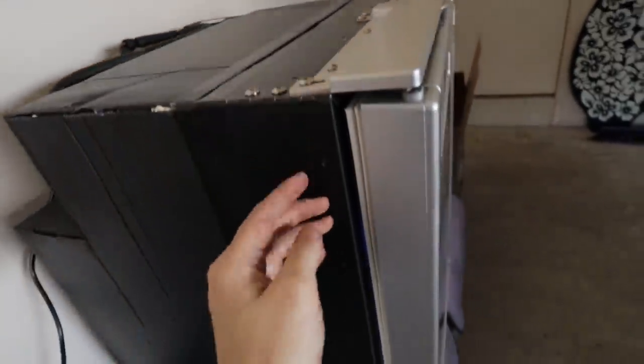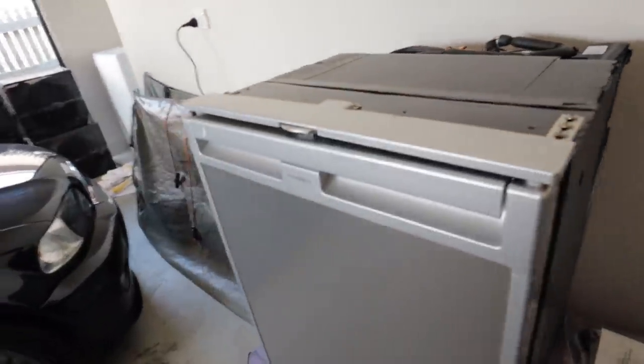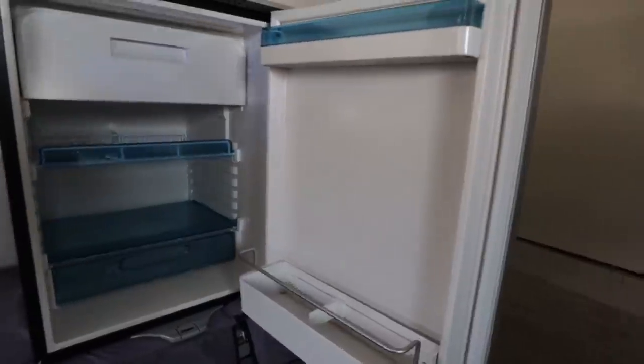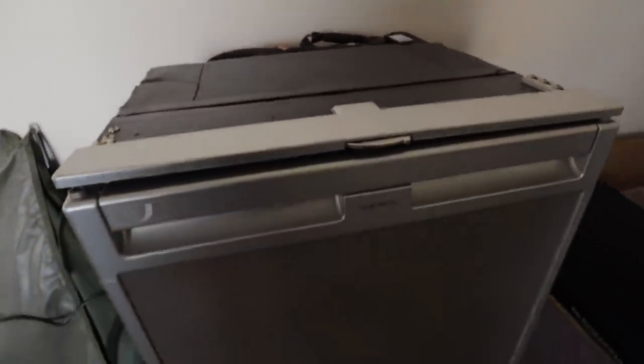So I'll show you the other fridge so that you know sort of what we're dealing with. So this is CRX80, where it normally mounts is along here and goes into these little holes that are along the side. Yeah, it's gonna be fun trying to mount that, but I just think it'd be so worth it to have just everything upright. That's your freezer.